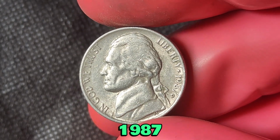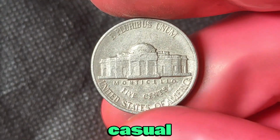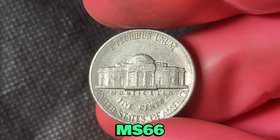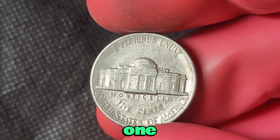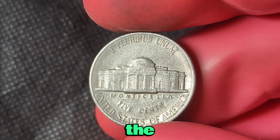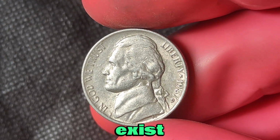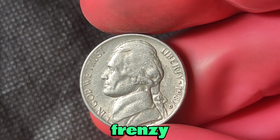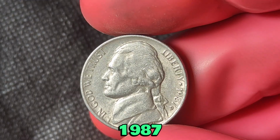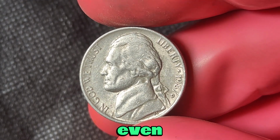A circulated 1987 D nickel is typically worth 5 cents, maybe 10 cents to a casual collector, but when you get into high mint state coins, the value skyrockets. An MS-66 coin can fetch around $100 to $200, but an MS-67 can be worth thousands. The real kicker is the MS-68 with full steps. Very few examples exist, and when one appears at auction, it causes a frenzy. In recent years, a certified MS-68 full steps 1987 D Jefferson nickel sold for over $15,000, and that is not even the rarest of the bunch.